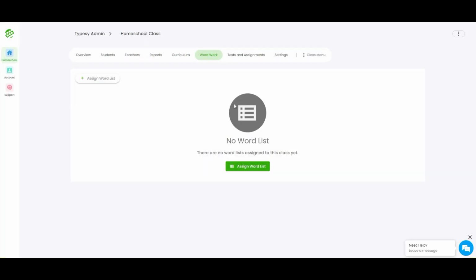Oh, and this is really cool, guys. So word work. This is where you can assign a word list. So say we're working on spelling words, all of those spelling words that we're going to be doing with Phonetic Zoo. I want them to type them out, so I can put them on here and they can use that to type out those words. So I thought that was really cool.